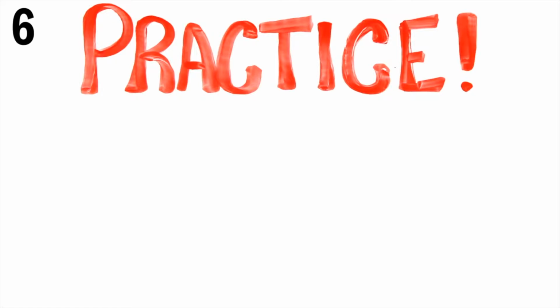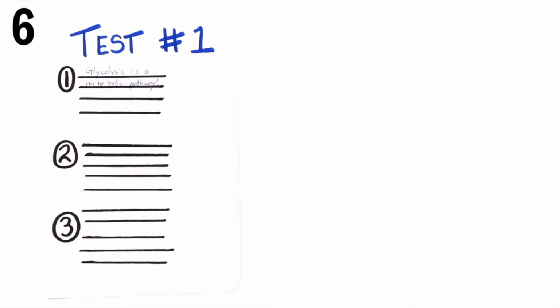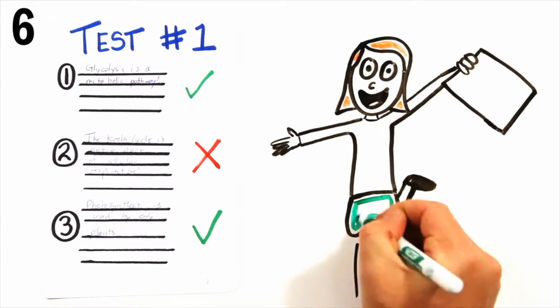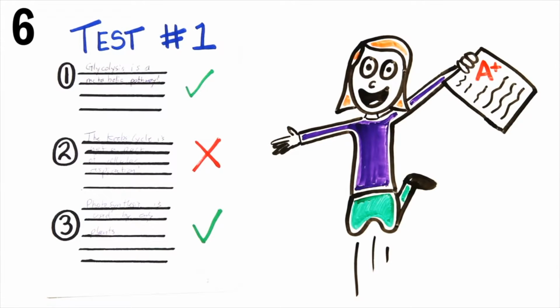Of course, practice, practice, practice. Not only do practice tests put your brain in the test environment, but even if you make mistakes, they help identify gaps in your knowledge. Practice tests have also been shown to increase confidence, thereby leading to better performance.